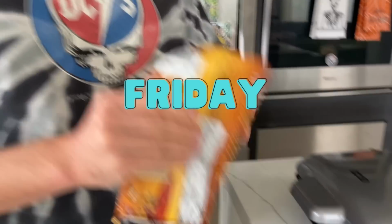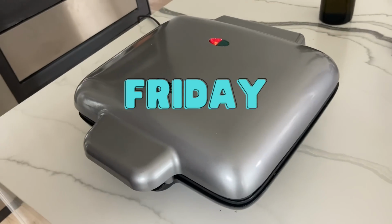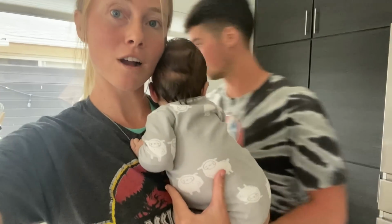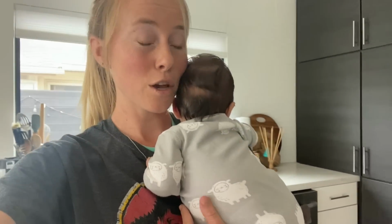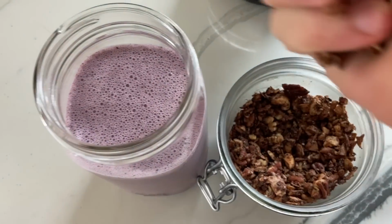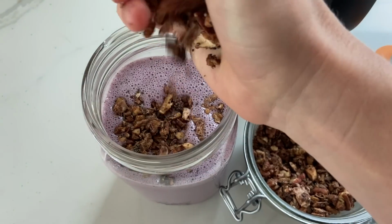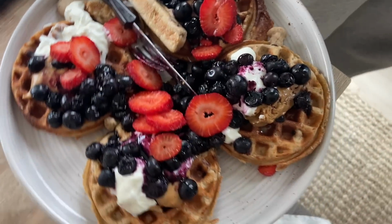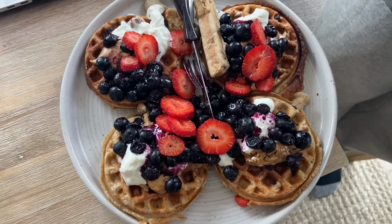Trevor's making some waffles. Trevor's making the protein waffles. I'm pretty sure I'm just gonna have my same smoothie. Just finished feeding Sage. I'm going to make my breakfast now. Trevor offered me some protein waffles, but I had that every day for a while. But now I'm just feeling like having my same smoothie that I've had every day for the past like 5 days. Okay, maybe second thoughts, because this looks really good.